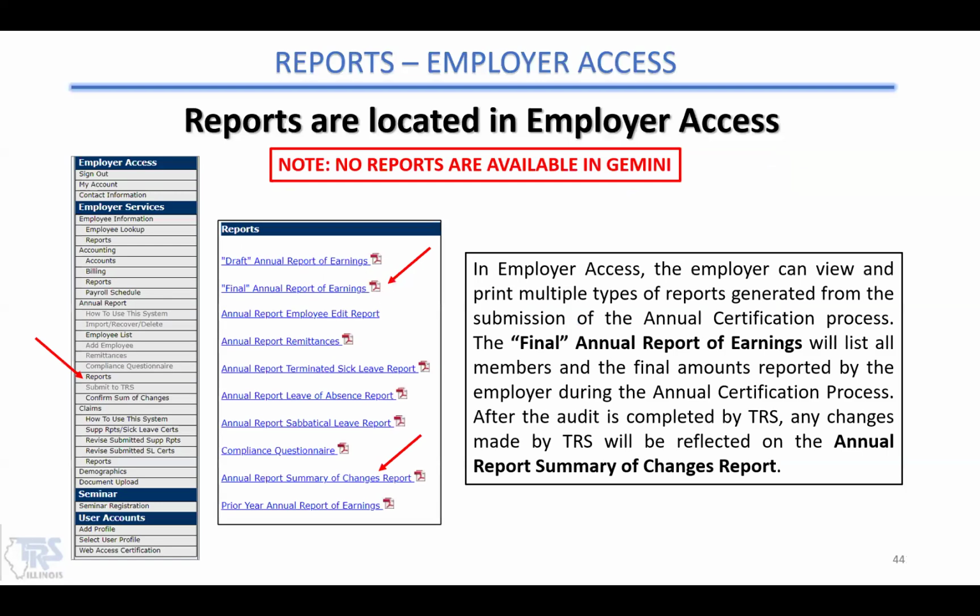Reports. All of you love reports, but there still are no reports available in Gemini, but you do have reports in employer access. So this is something that's always been there. You can see all of your prior year annual reports. This is all available. This isn't anything new, but I wanted to make sure to show you where you can find that. So once you click reports under that annual report section, the one that you might want to print off and view is that final annual report of earnings.